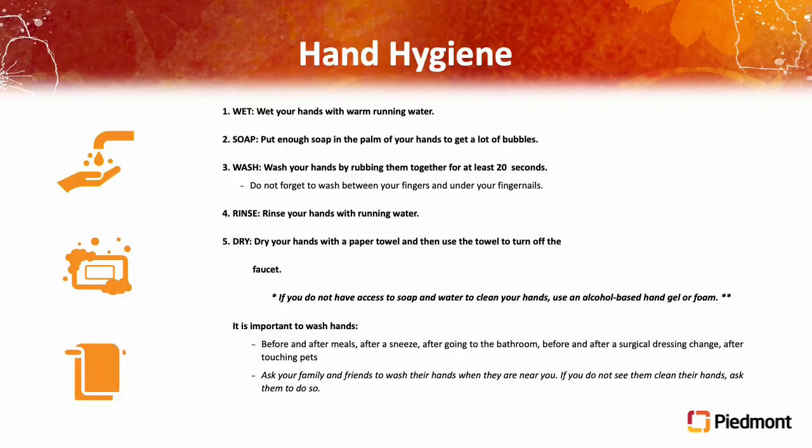Hand hygiene is extremely important after surgery. First, you will wet your hands with warm running water. Put enough soap in the palm of your hands to get a lot of bubbles. Wash your hands by rubbing them together for at least 20 seconds. Do not forget to wash between your fingers and under your fingernails. Rinse your hands with running water. Dry your hands with a paper towel and then use the towel to turn off the faucet.